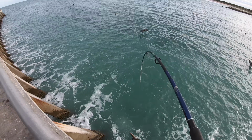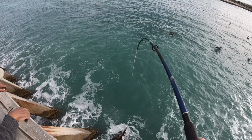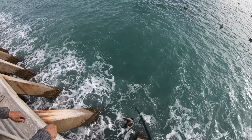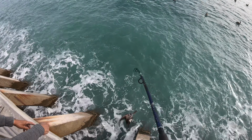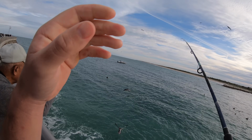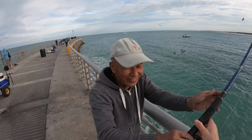No more. Ah, the bait thief! No, he'll fly up. They usually fly up. Come on, pelican. Oh, he's off. There you go. Thank you so much. Yep.